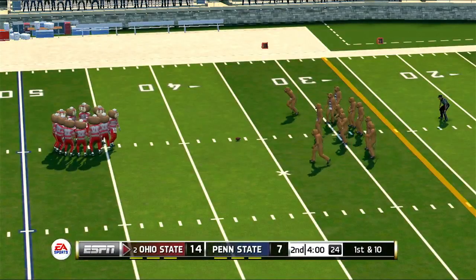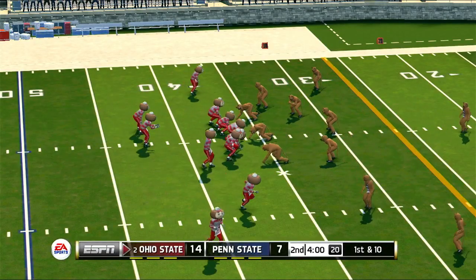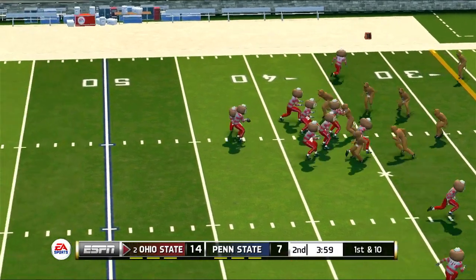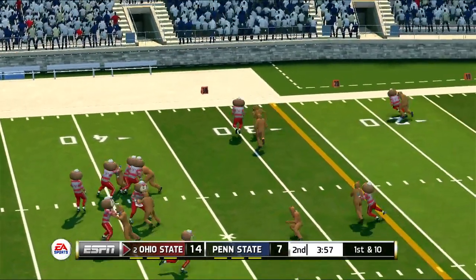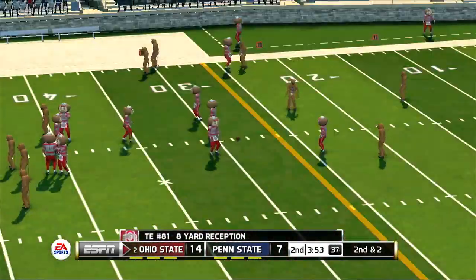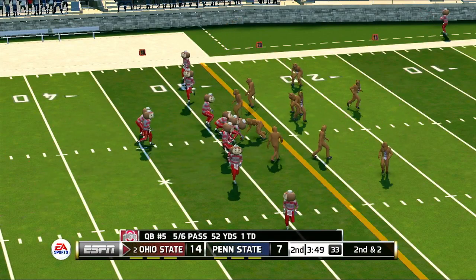There hasn't been too much daylight between these two teams. In games like this, some players try to press too much, and that can cause mistakes. Ohio State is up by a touchdown. Pass complete and taken down immediately. That's good for a gain of 7 yards. That makes it second and 2.